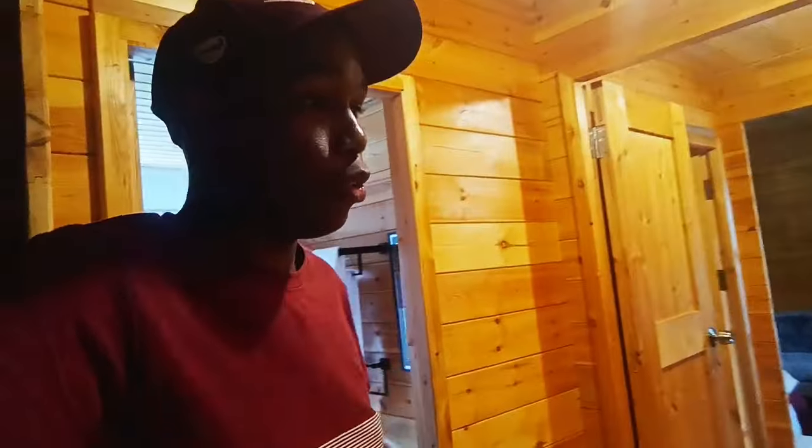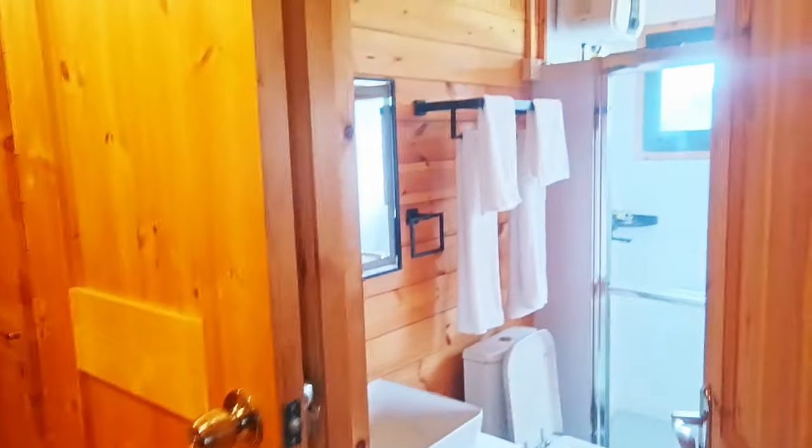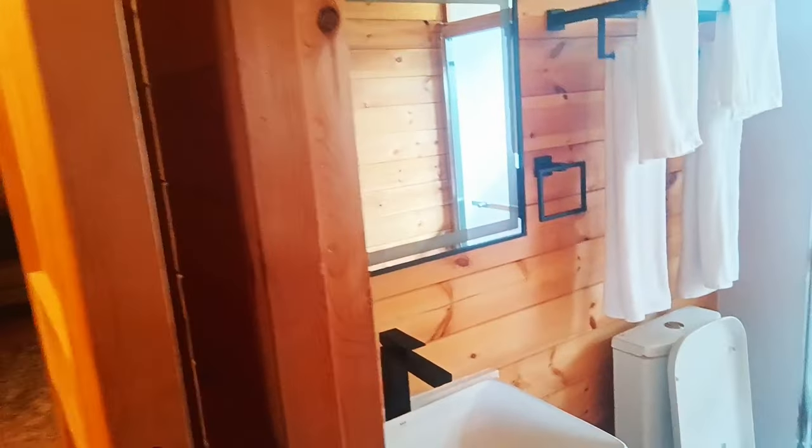So I got towels, ocean towels. But the bathroom is small. Maybe a suggestion for them: because it's a family room, it could be a bit bigger. The whole room would have been the bathroom again, the same size with the toilet, but on the other hand, it's nice. So the other room, you just cross to the other room. Same shower, the same toilet, everything is the same.